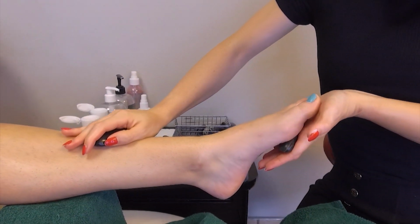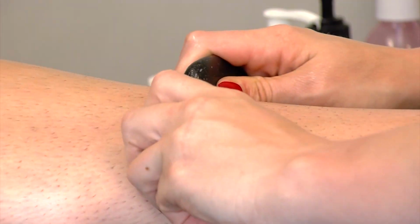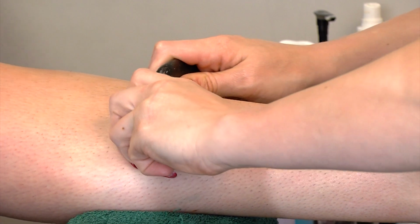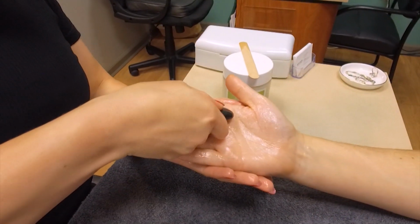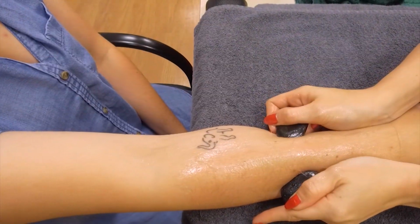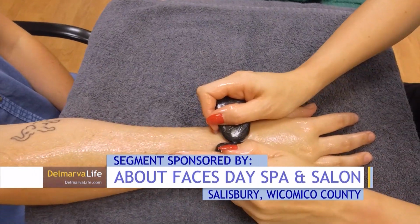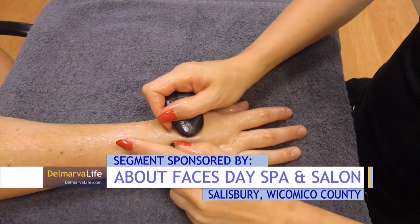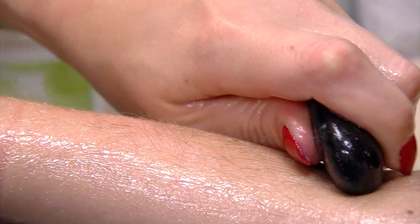They're also smooth and flat, which allows the therapist to get deeper into the muscles without more pressure. It helps to ease muscle tension. It also will help with flexibility, joint flexibility, and better range of motion. Crystal says using the stones during a spa manicure or pedicure can be beneficial to those experiencing pain from arthritis. The therapy has also been said to decrease muscle spasms.